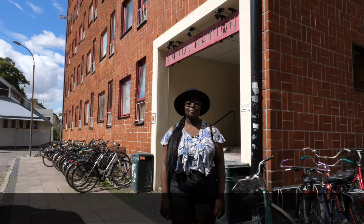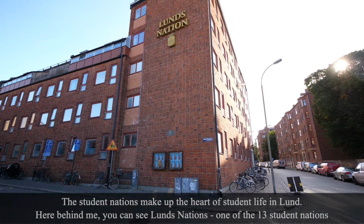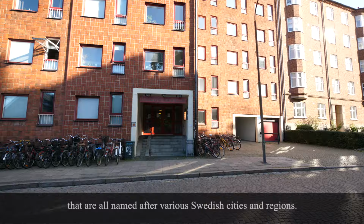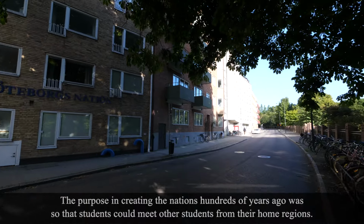The student nations make up the heart of student life in Lund. Here behind me you can see Lund's nation, one of the 13 student nations that are all named after various Swedish cities and regions. The purpose in creating the nations hundreds of years ago was so that students could meet other students from their home regions.